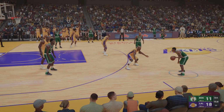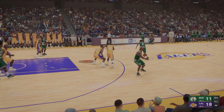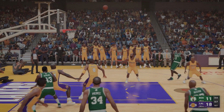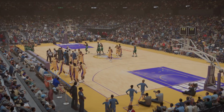Now here's Rondo. Allen with a screen on Payton. Pass to Garnett. The fader. Off the left rim and out. No one near him on that one. I'm not sure why he felt like he needed to fade away.